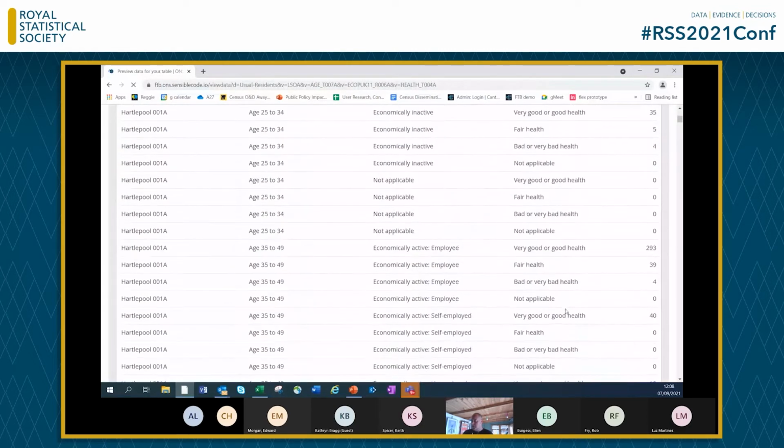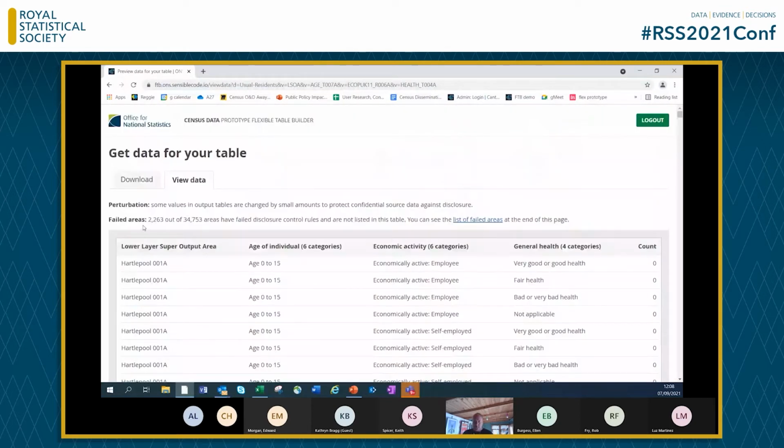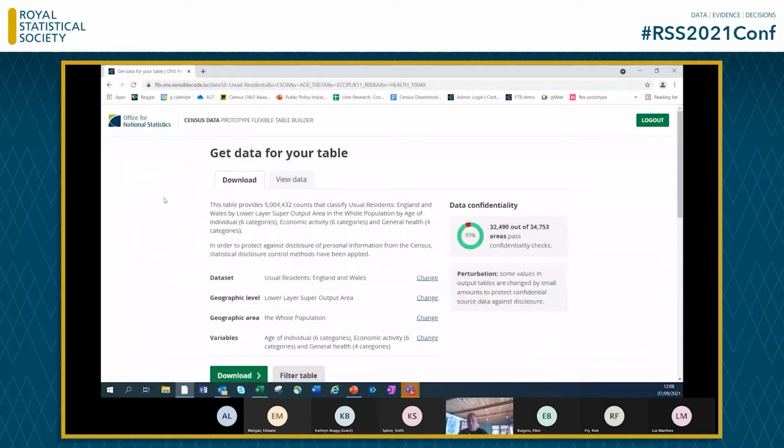You can see quite a few zeros, other numbers, and so on. There's a huge amount of data there, and a few thousand, it sounds a lot, but out of 35,000 areas have failed those disclosure control rules, and so the data is not available. But I'd probably want to take that data away and then work out how I can get that higher level of information that Keith described.